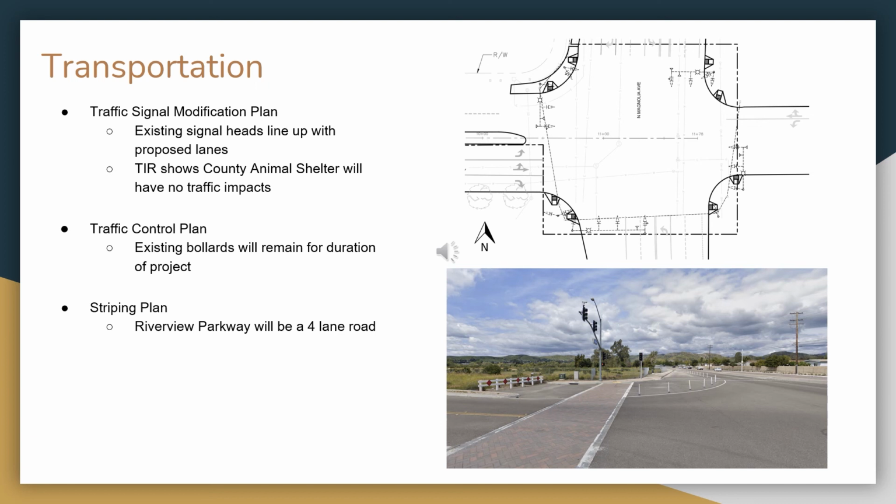Lastly, during construction, the existing flexible bollards maintain traffic on the southern side of the median. Striping on the southern portion of Riverview Parkway will be completed last.